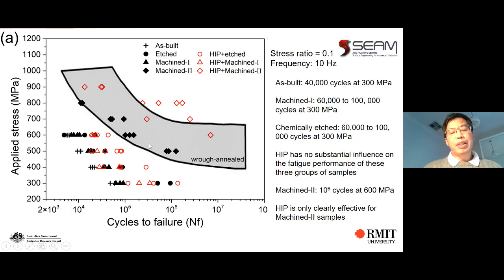As you can see, with the machine 2, the high surface finish has already entered the envelope of the wrought alloy, wrought titanium 6-4. That's very, very encouraging. This red hollow circle, triangle, diamond, that's after HIP, after removing the internal defects. That gave us a very, very interesting comparison. And if we compare this area, the major conclusion is, for example, that's HIP plus machine 1. It doesn't show too much difference.